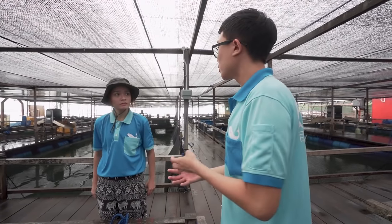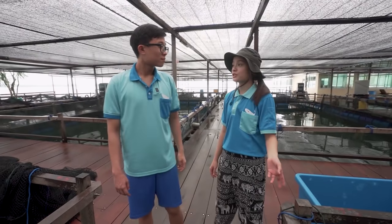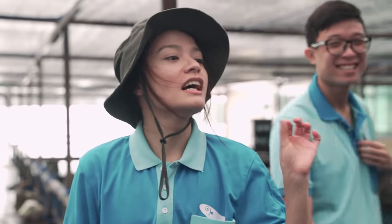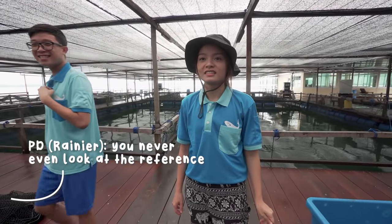Once the net has a broken hole, the fishes will actually escape out. So is this the trick question? Yes, it's a trick question. I knew it. It's either your height, like some mini duck or something. You never even look at the reference.